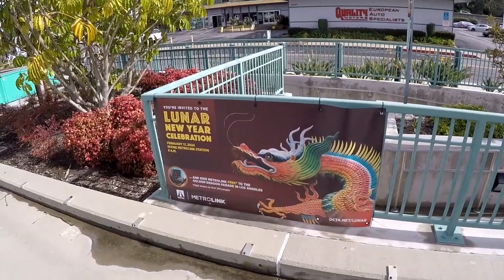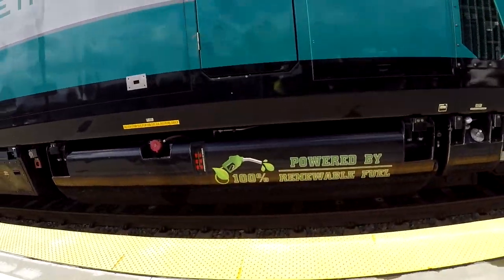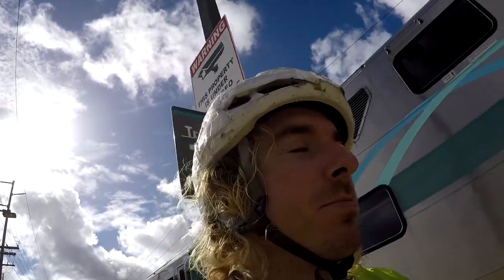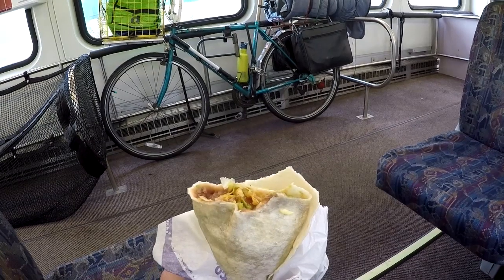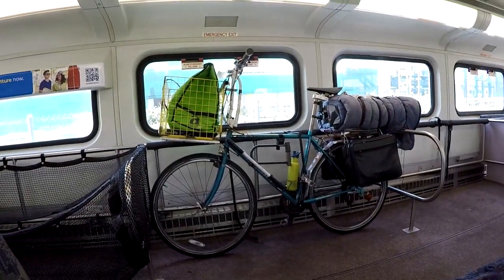Wait, the train to Lunar New Year is free only in Irvine? Is this racist because they think Irvine has all the Asian people? Powered by plants, fuel. Powered by 6 billion flax seeds compressed and turned into diesel fuel, or whatever they make it out of. Well, it's not quite as good as the burritos I had in Mexico, but we're not in Mexico. We're in Mission Viejo.